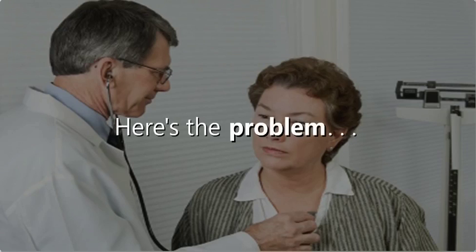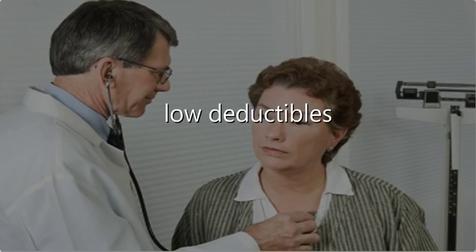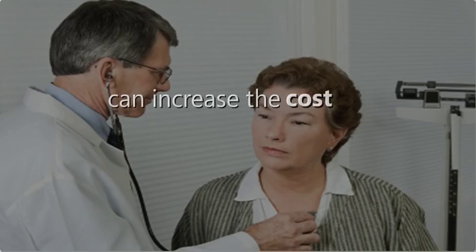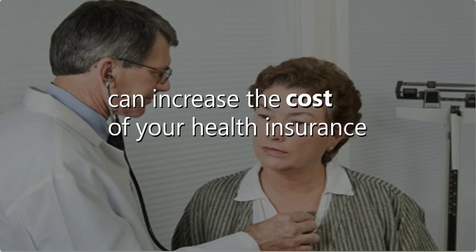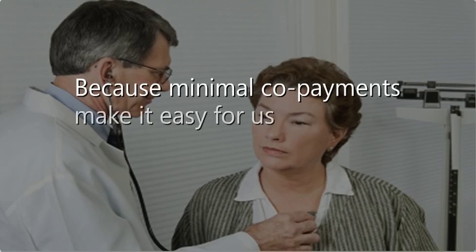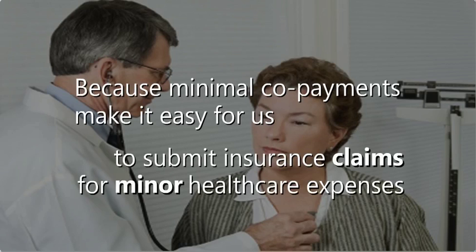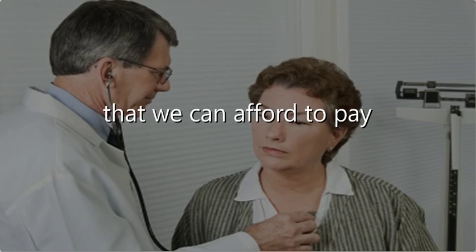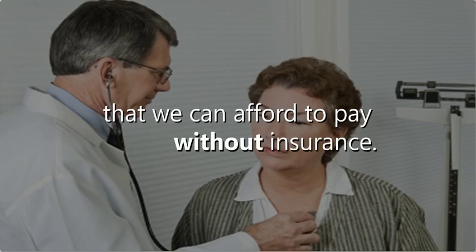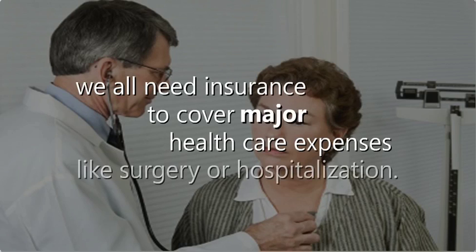Here's the problem. According to the Agency for Healthcare Research, low deductibles and small co-pays can increase the cost of your health insurance by as much as 40%. Because minimal co-payments make it easy for us to submit insurance claims for minor healthcare expenses that we can afford to pay without insurance. Of course, we all need insurance to cover major healthcare expenses like surgery or hospitalization.